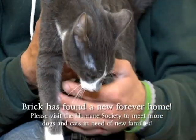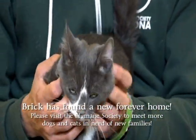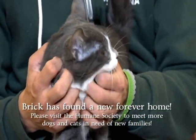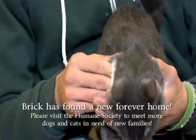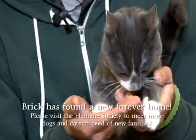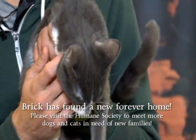This is Brick. He's a 7-month-old domestic shorthair. Very loving, very playful. So it'd be great for a home that's an active family that has plenty of space for him inside to run, and toys to play with and trees to climb. He loves people, loves cats as well. Gets along very well with other cats.